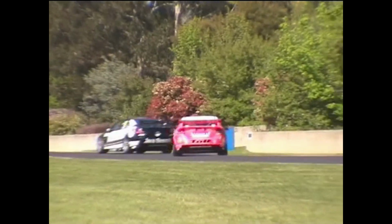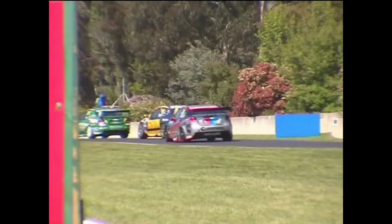And here we go with a warm-up lap for the start of the 2008 Super Cheap Auto 1000. We're situated about 300 metres up Mountain Straight from Hell Corner. In fact, we're right on the entry gate they'll be coming in at the end of the race. And for the start of the race, we'll be handing over to Billy Woods and Neil Crompton from Channel 7.